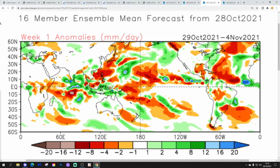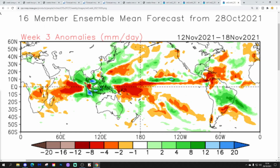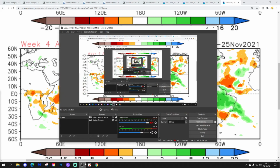Finally, precipitation from the CFS-V2. So week 1, 29th of October to 4th of November, is wetter than average for Ireland and also for the UK as well. Week 2 will be the 5th through to the 11th of November, near normal for precipitation. Week 3 is going to be the 12th to the 18th of November. That's near normal to a bit drier than average, particularly so north. And then week 4 will be the 19th to 25th of November, near normal for precipitation in that week.